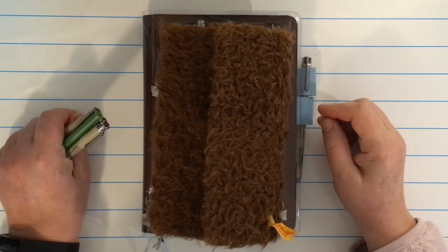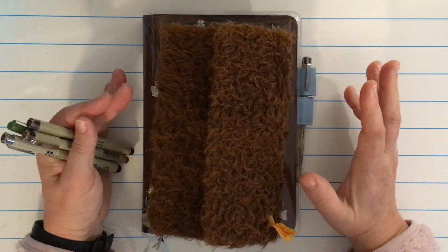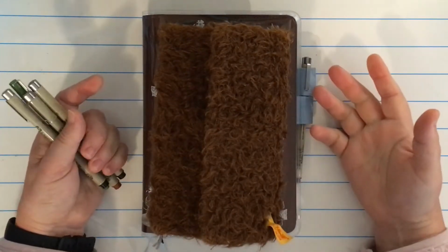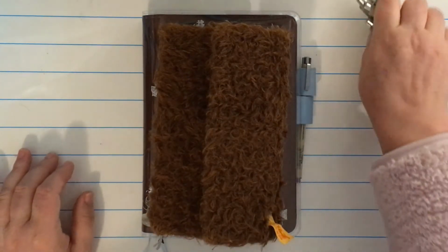My name is Lita, and today what I'm going to be doing is an update on my Hobonichi Weeks and on my Cousin Avec. We're going to be doing a little bit of a plan with me. So I hope you stick around and like what you see.